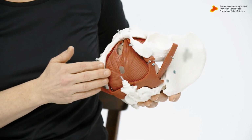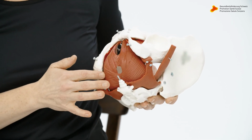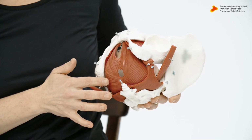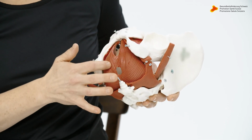One loop goes around the rectum. It is richly supplied with nerves and tells the brain when it is time to empty the bowel. This loop of muscle needs to relax for a stool to pass. The other 2 loops of muscle go around the urethra and the vagina.